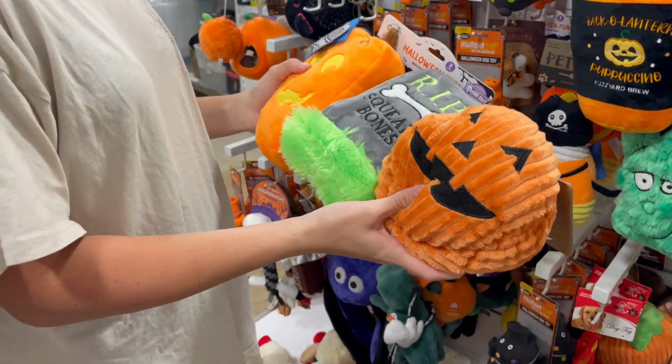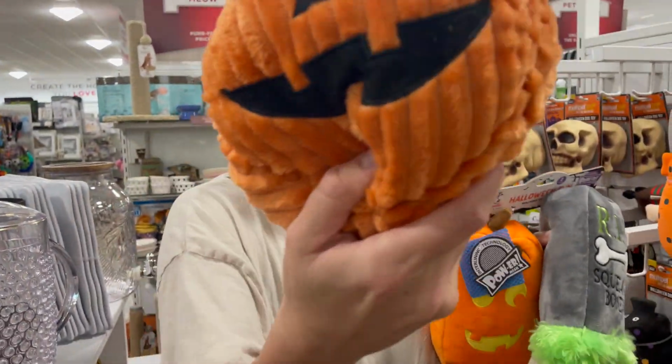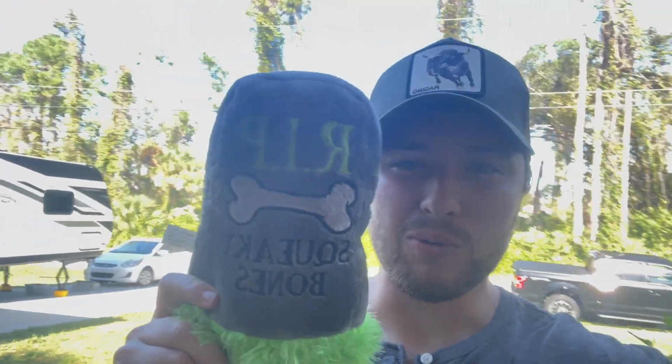I want squeaky bones. R.I.P. Squeaky Bones. This one or this one? This one? I think that one. This one? Yep. Well, we didn't get any storage bins, but we did get Squeaky Bones. Ready?